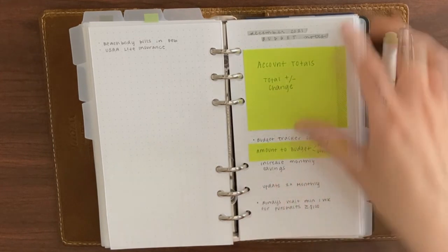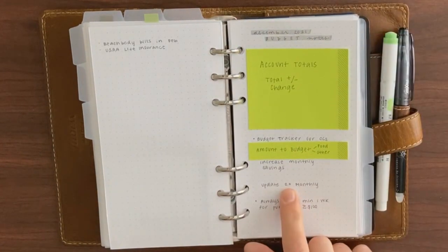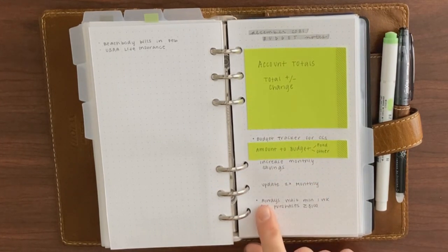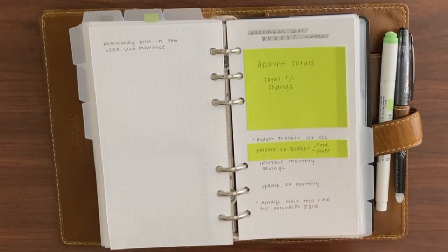I try to update my tracker at least 2 times monthly. This year I've been trying to do it weekly, and that's been a good habit to get in the hang of. And then my other goal for this quarter was to always wait at least 1 week for any purchase over $100, for extra things that we don't absolutely need.